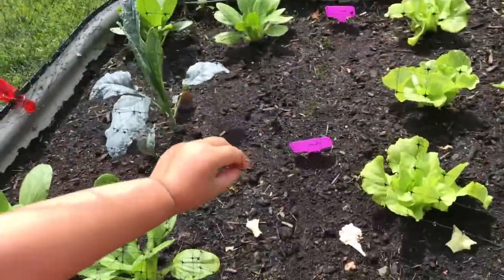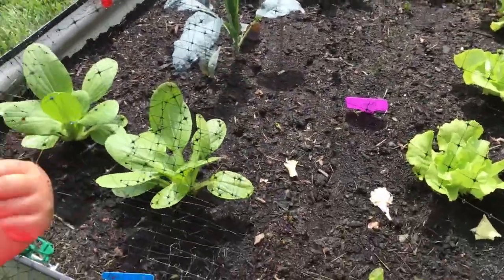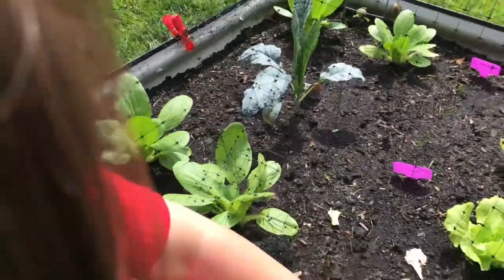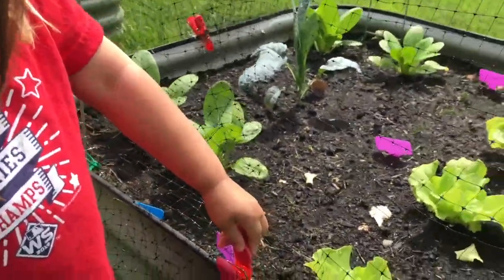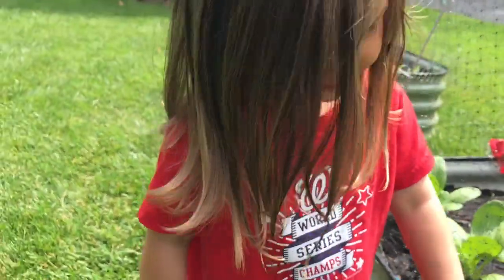Oh, and then what do we have in the middle here that we're growing? Chives, right? Because a lot of the pak choi and the kale, pests love them. So we plant the chives to confuse the pests, right?